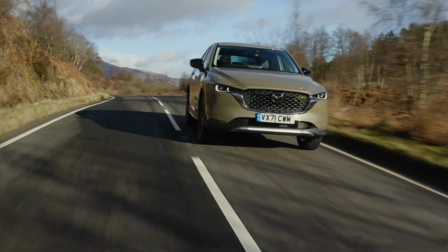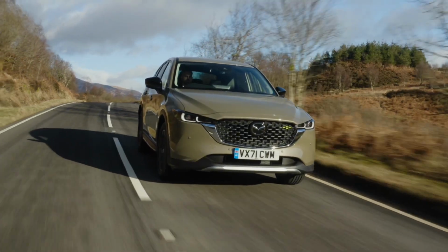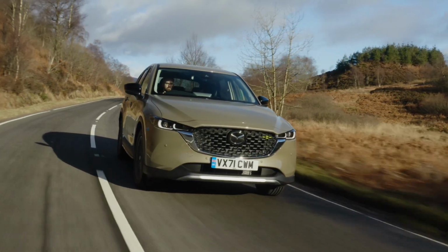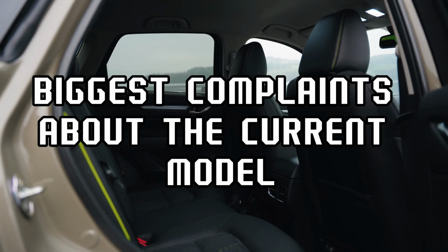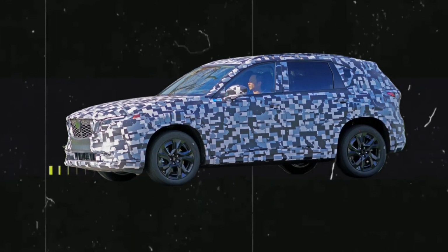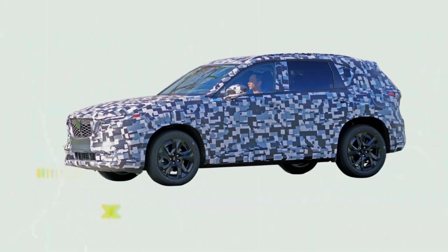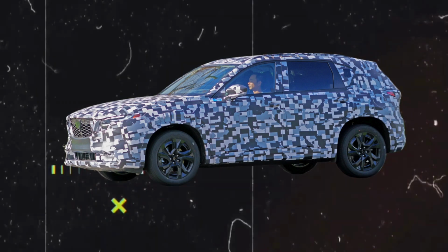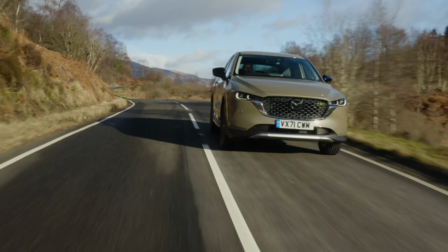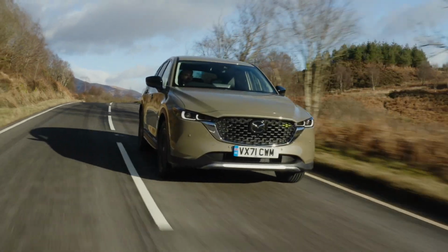But most importantly, Mazda is reportedly focusing on increasing rear passenger space and cargo capacity, directly addressing the biggest complaints about the current model. The wheelbase is expected to grow slightly, providing more legroom for rear passengers without significantly increasing the vehicle's overall footprint, maintaining the maneuverability that current owners appreciate.